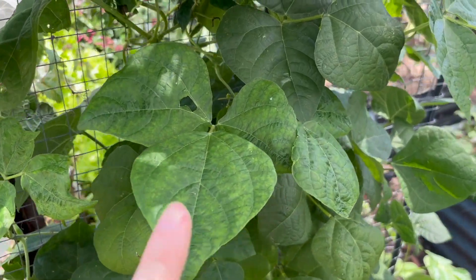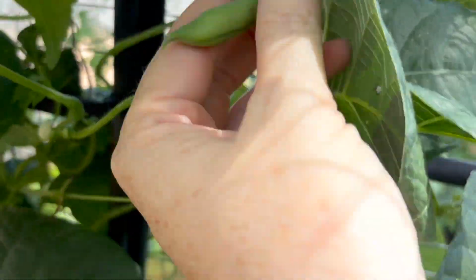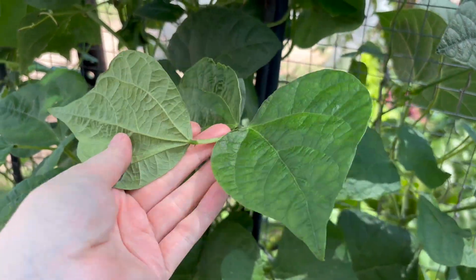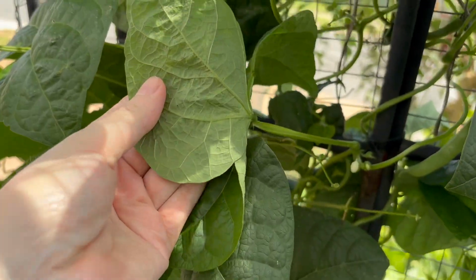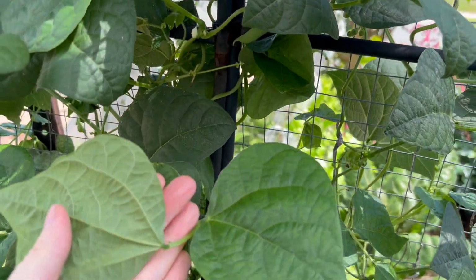The Blue Lakes seem to handle it pretty well. So these are, again, a round green bean. Normally though, we do get rust on this, so I am kind of waiting for that to happen with all of that rain and the humidity kicking into gear. We'll see how that one goes.